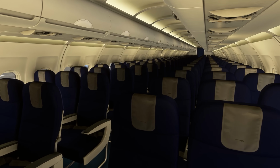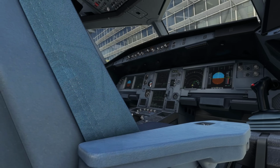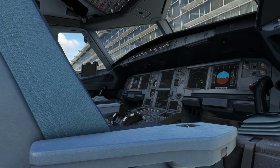By 5 minutes to 8 that morning, the 75 passengers had boarded. The aircraft had been loaded with 7,600 kilograms of fuel, and the first officer had completed the walk-around. As far as he could tell, everything was in order.